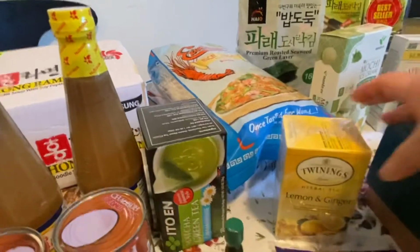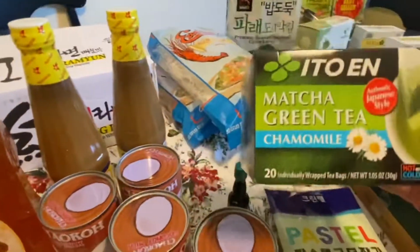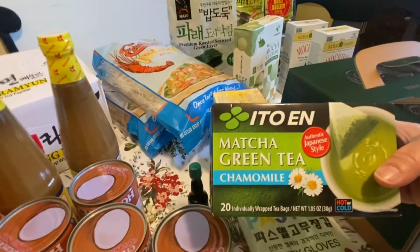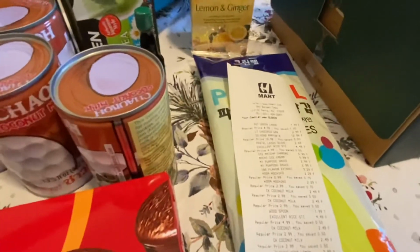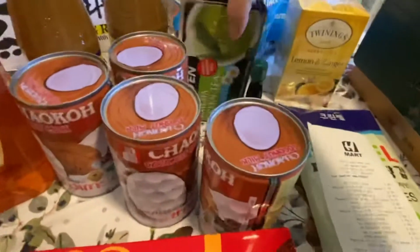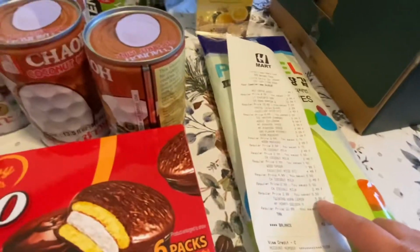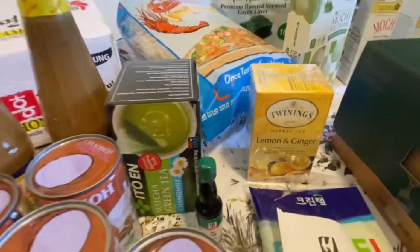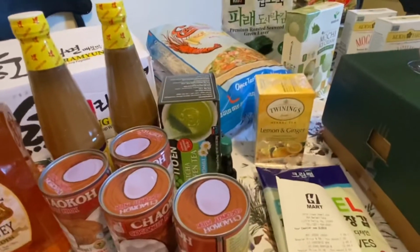Here we have a regular lemon ginger tea that you can always find anywhere else. And then matcha green tea, is this the same one that you find in Costco? I'm not sure. Oh, it's matcha green tea chamomile. How much was that? Okay, that was $5.99. But that looks really good. And there's 20 tea bags in here. The lemon ginger is $3.99. I feel you can get this on sale at ShopRite for maybe $2 and some change, or even $1.99. Yeah, you have a good sale.